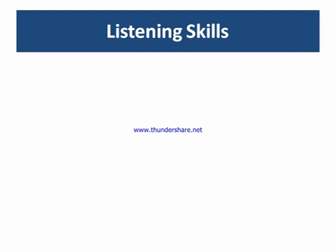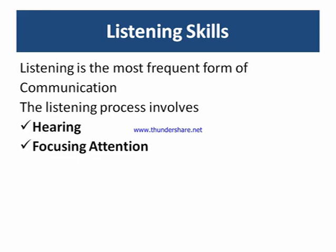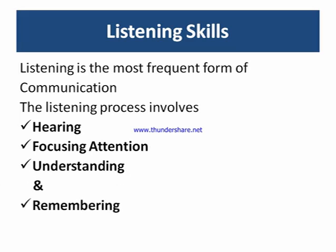Managers often spend much of their workday listening. Generally, the higher your position in a company, the more time you may spend listening to others. अजीज तलबा तलबात, लिसनिंग प्रोसेस के हवाले से अगर हम बात करें तो हमें मालूम पड़ता है कि the listening process involves hearing, focusing, attention, understanding, and remembering.